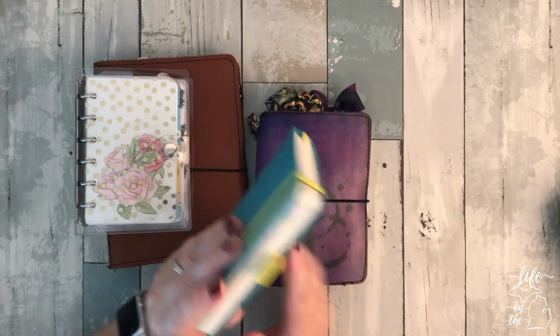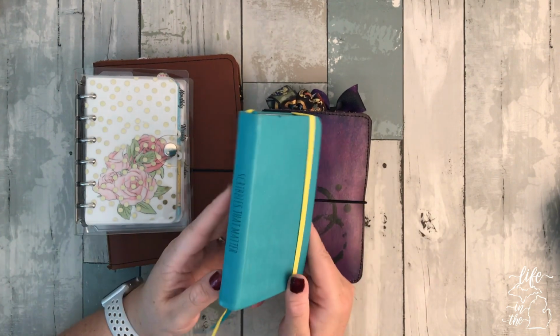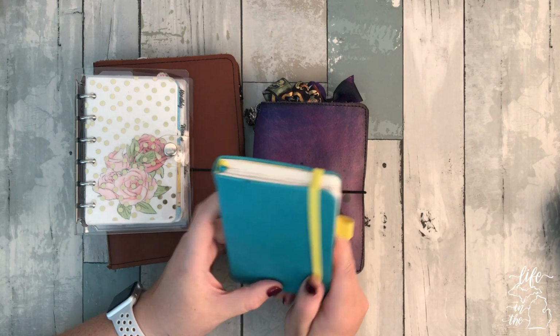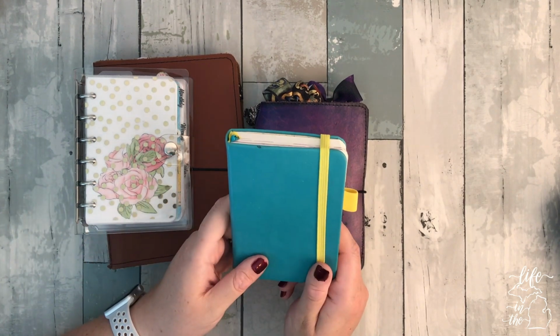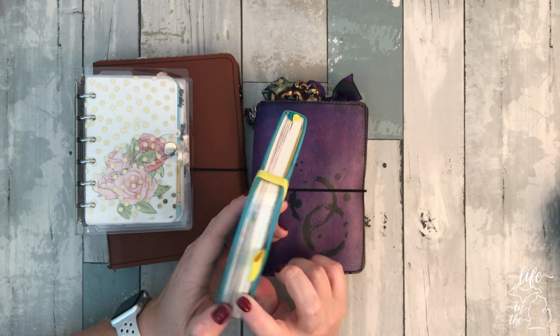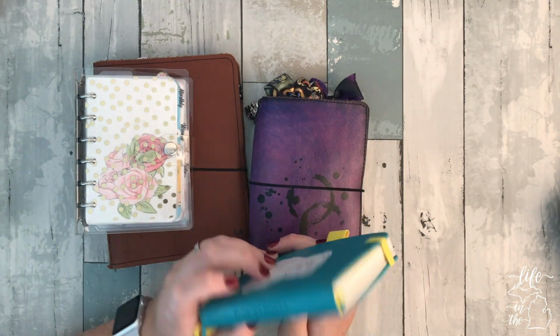This guy has been sitting on a shelf waiting for me to say, I found a use for you. And I haven't. I want to. I don't know what I'm going to do. But I need to find a use for him because I really like him.